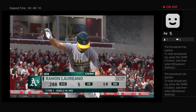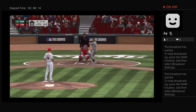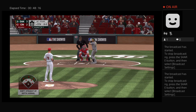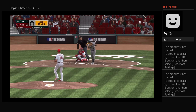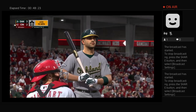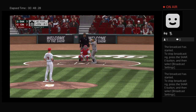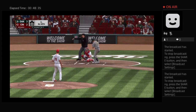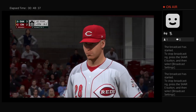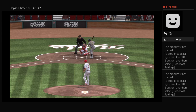Digging in, Ramon Laureano, a base hit in his first trip. The center fielder, number 22. Now here's the pitch. First pitch hack in here, and that's the first strike. In there, and he's ahead 0-2 now. Hey, that's case in point right there. He thought that was going to hollow out his rib and ended up being a strike.